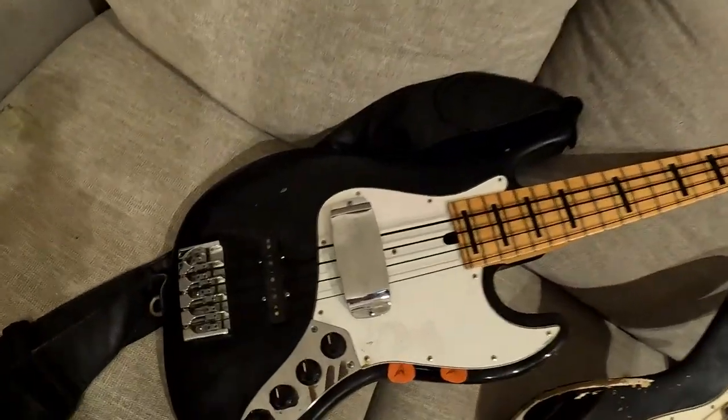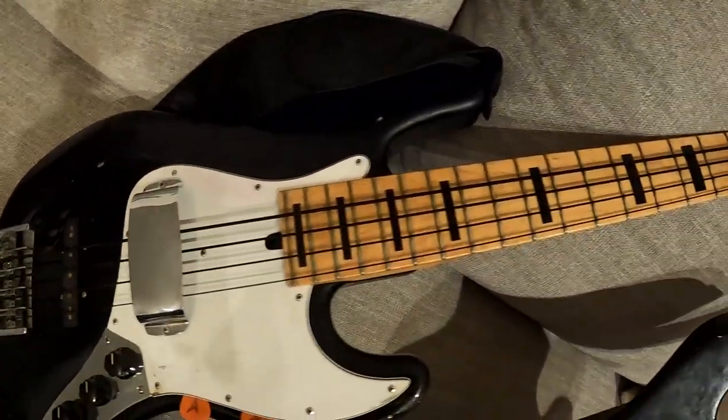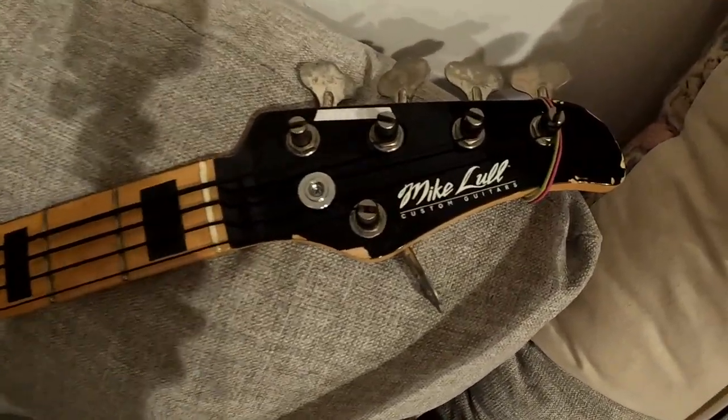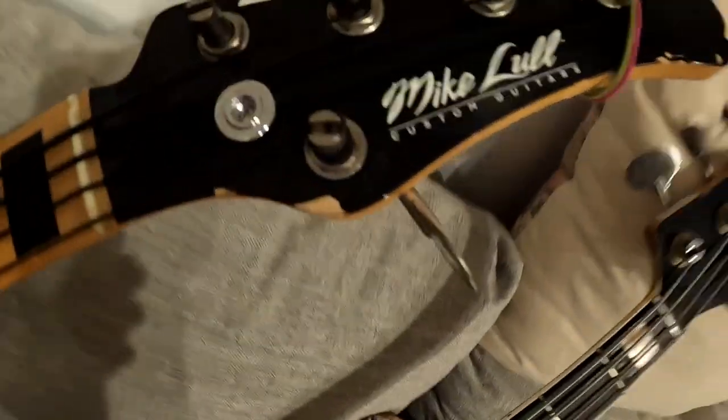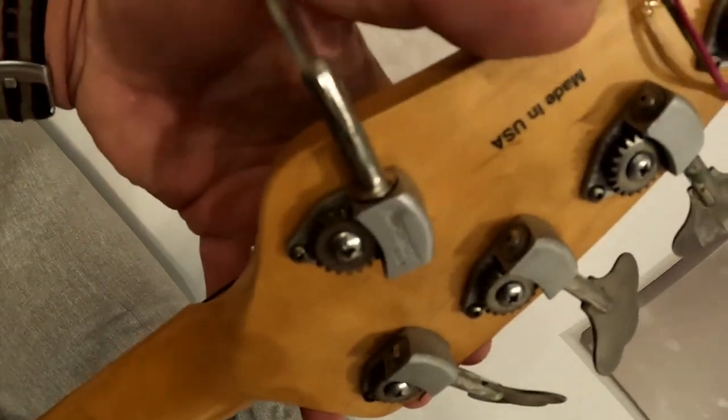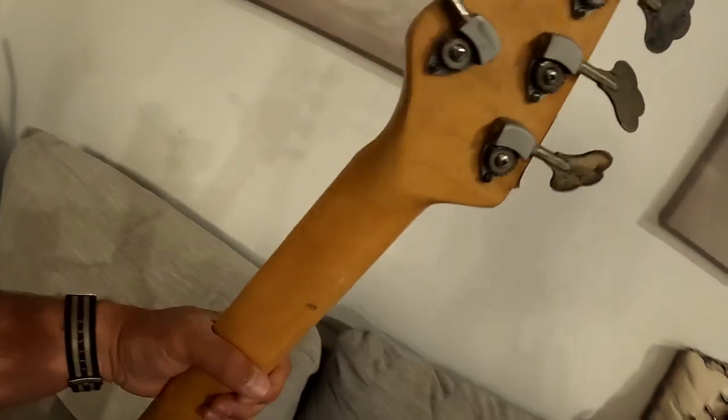But this is my Mike Lowell 5-string bass. And it's hammered. This is from Jay's Cymbals right here. Hipshot ultralight tuners.